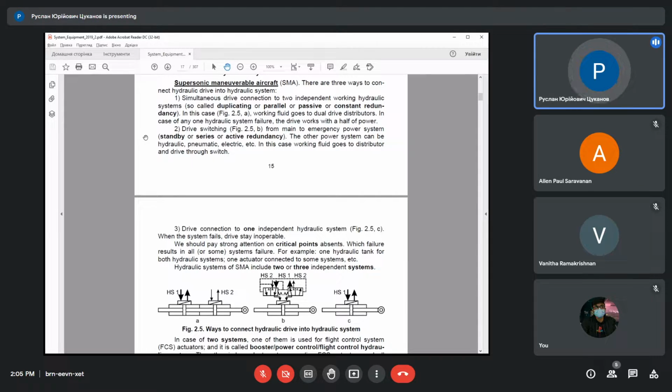Second, drive switching from the main to the emergency power system, or standby, or series, or active redundancy. So what does it mean? You have only one chamber of the actuator, and you normally have one hydraulic system attached to the actuator. But a second standby hydraulic system can be switched to the actuator in case of pressure drop in the first one. What's possible to say? From the point of view of mass, complexity, it is usually simpler and lighter than the first one.